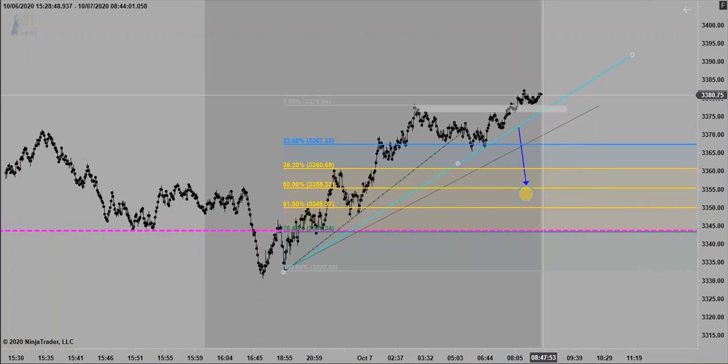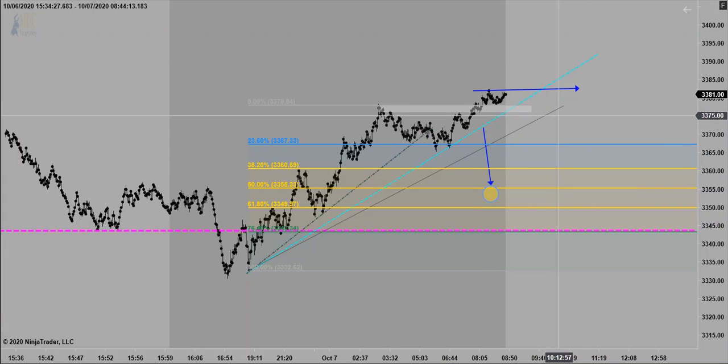Any pullbacks to this line, we're expecting to go long. Any breaks above this resistance area, continuation of the longs. Anything below here, we're expecting a little bit of continuation to the downside. So keep your eyes open on this area today. It's going to play a very key and pivotal role in our market today.